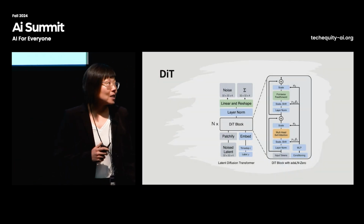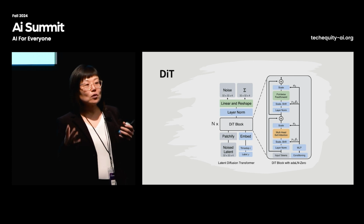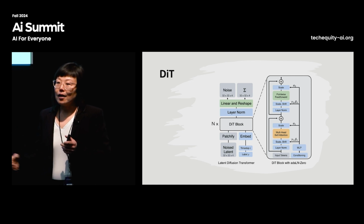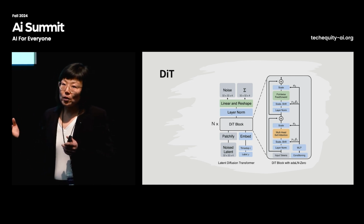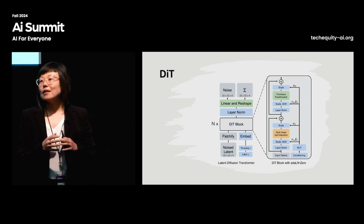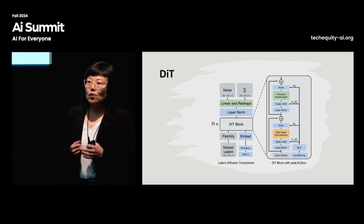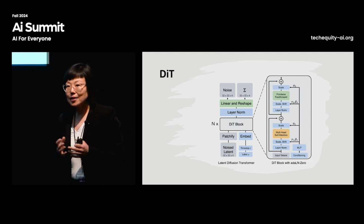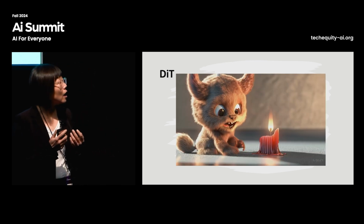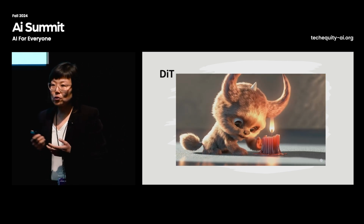The neural network architecture that's most commonly used for training such imitation learning models is the diffusion transformer, or DiT. It combines the diffusion process and the transformer architecture. And because it's a transformer, it scales really well with model size and data. Many well-known applications use this architecture, for example, Sora from OpenAI.